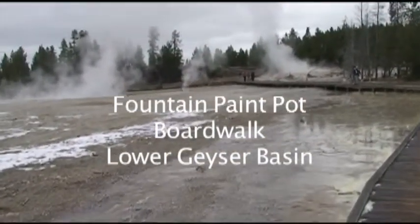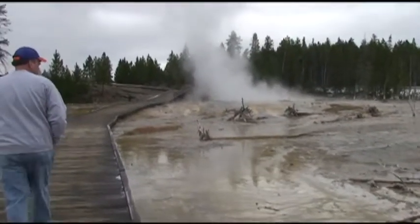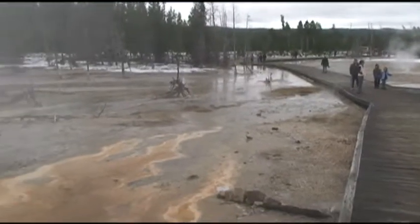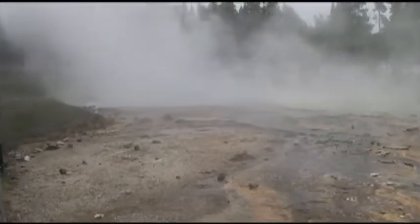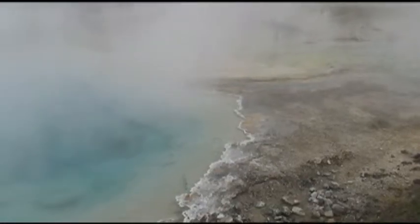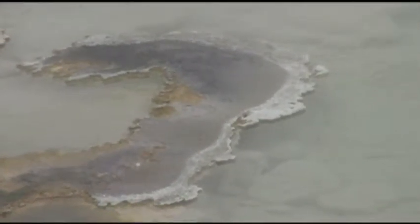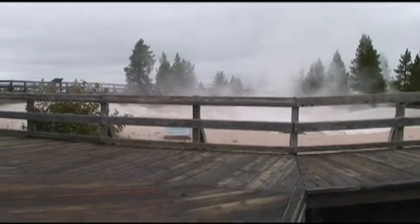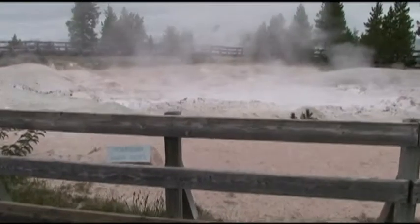Well, this is one of the most interesting spots in the whole park, I think. And here we're going to start to see lots of expressions of volcanism, as they call it, and Yellowstone's 10,000 geothermal features. Coming up on the Fountain Paint Pots. Cool.